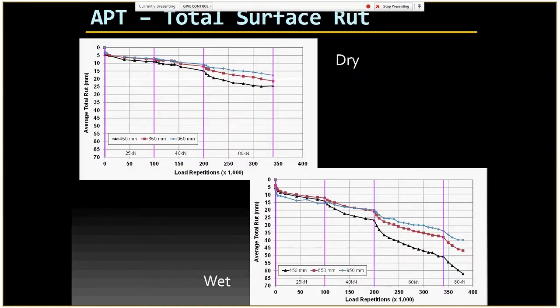This is the total rut that we measured on all 3 sections. So the left-hand one is the dry test. This is the wet test. The black line is the thin section. The red line is the intermediate section, and the blue line is the thicker section.